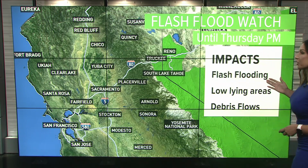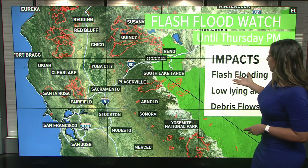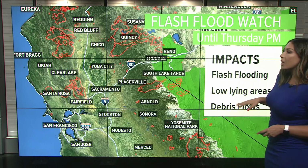Now, the flash flood watch is in effect until Thursday night. At this point in time, we are seeing flash flood potential. And you're looking at red here. These are areas where we saw burn scars that could be impacted because of all that heavy rain in the area. The impacts for the flash flood watch are, of course, flash flooding in general and low-lying areas being affected by potential debris flow. So anytime you see an intense storm system, some heavy downpours, you want to get to higher ground as quickly as possible if you can.